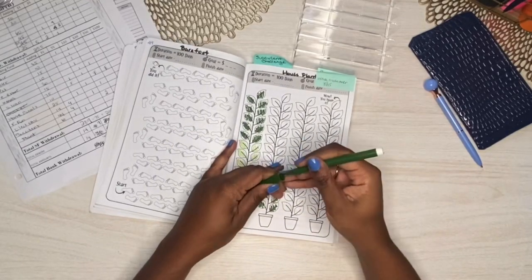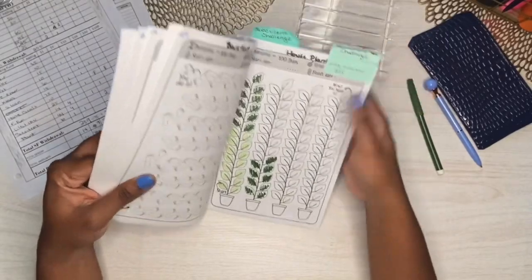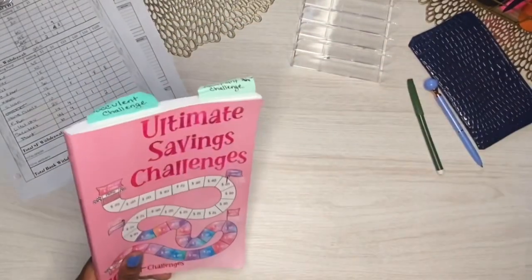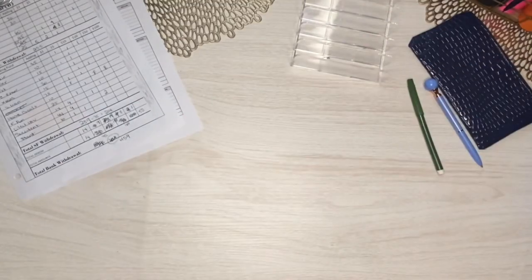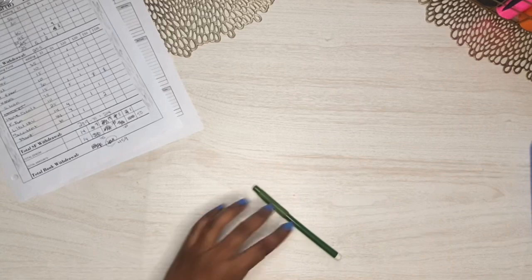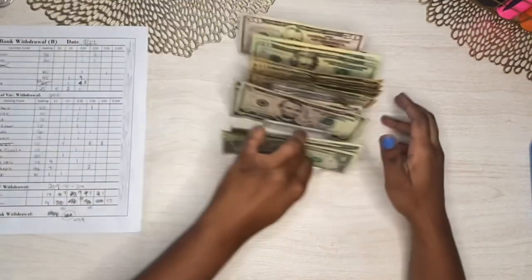All right, we're making our way up. I love seeing these savings challenges. It's just a way to keep you motivated and to actually see a visual kind of progress, even though I guess the money is technically visual. That is it for our binders and our savings challenges and our sinking funds. Let's move to our wallet.